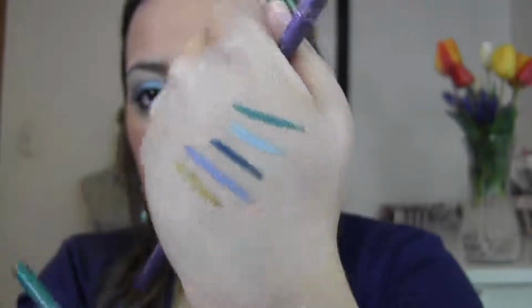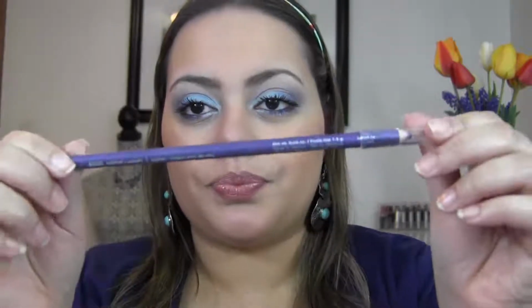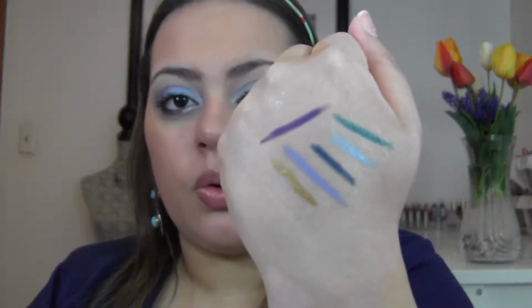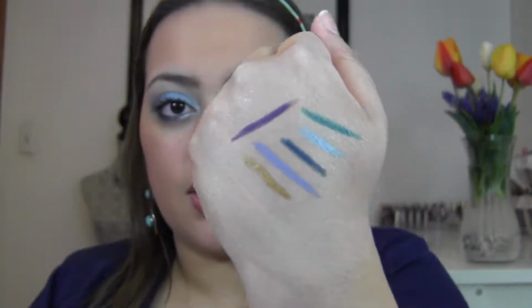And the next one is in the shade Turquoise. Right there. And then, last but certainly not least, is Purple. They're very original with their names. And here it is right there. So those are all of the liners that I think would go with all of these shadows that I talked about today.